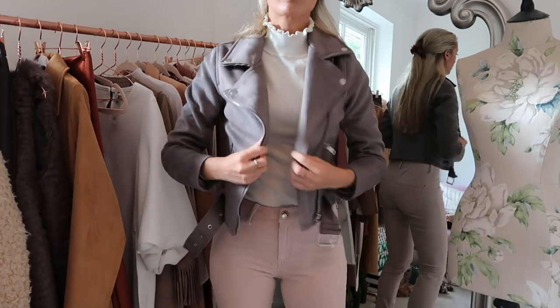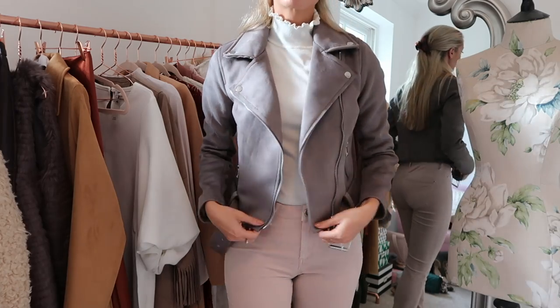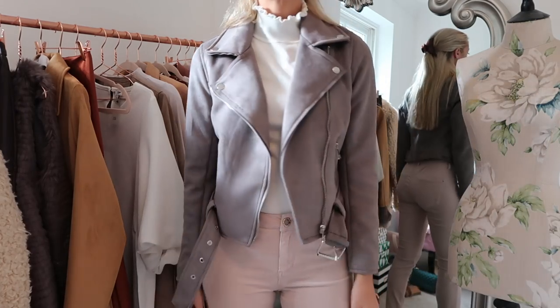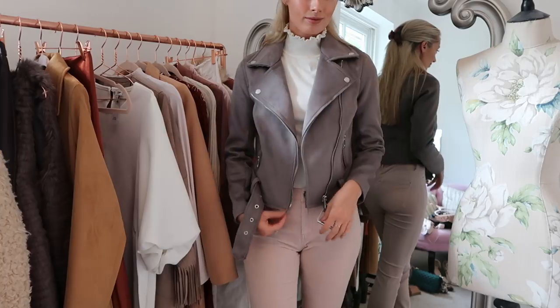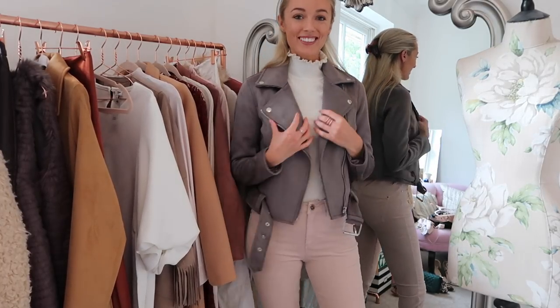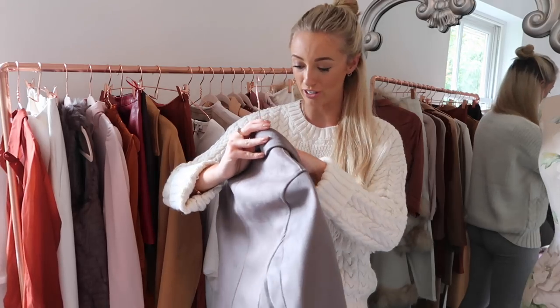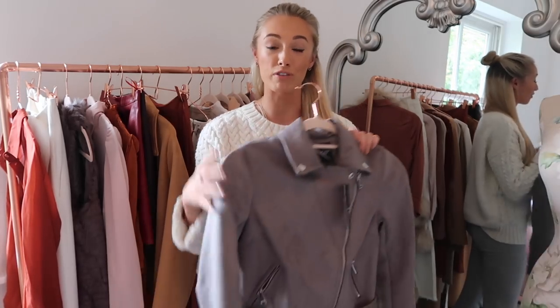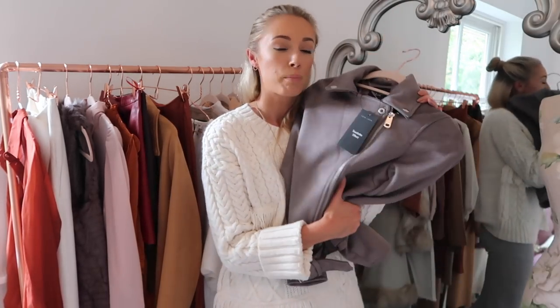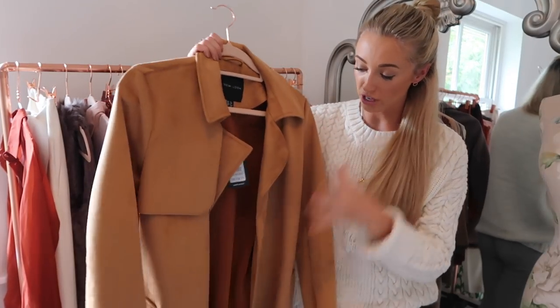So this is not suede, it's that really soft material, it's not even trying to be suede, but it definitely has the exact same style about it. It's got an asymmetric zip going across there, it's got the buckle, silver detailing, and it's that beautiful, just really soft, snuggly material. The best thing about this, however, was the price. This was $39.99, so an absolute fraction of the price of the River Island faux suede, but you get the exact same look. Another faux suede piece is this jacket.